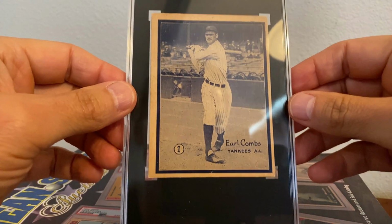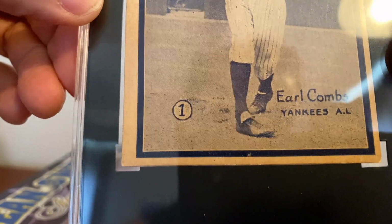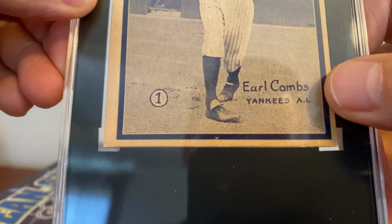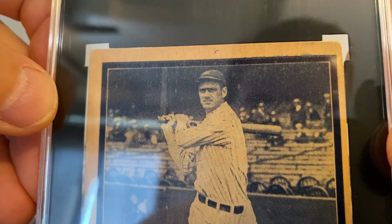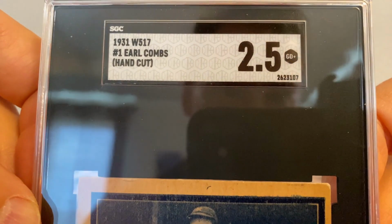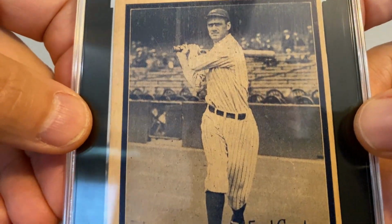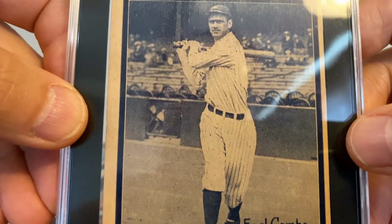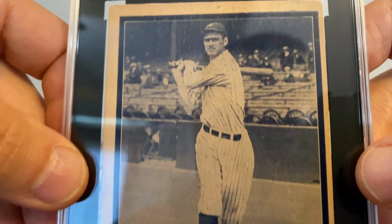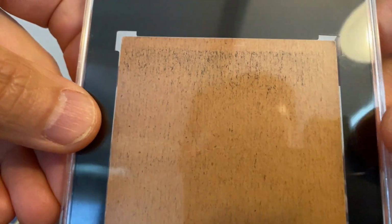It was hand cut. Notice that number one. That number one was drawn by hand, and then the circle around the one was drawn by hand as well. And you can even tell his name and league and team were drawn by hand as well. But this is just gorgeous. It's an SGC 2.5. These came in different tones, most notably sepia, but this looks like it could be the blue tone. It almost seems like a licorice black to me, but it's such a gorgeous, rich color. And then the cardstock itself is a kind of heavy, creamy cardstock, which I really like.